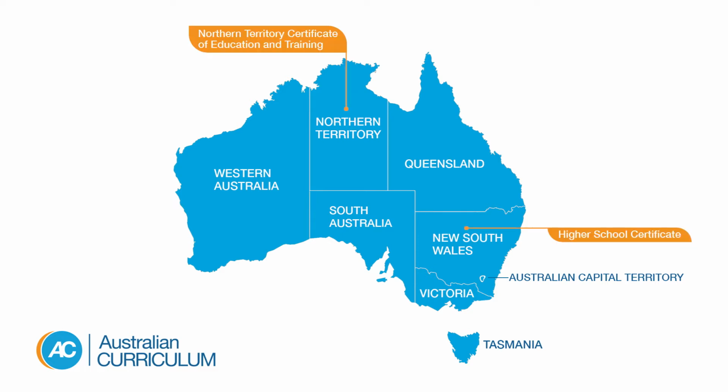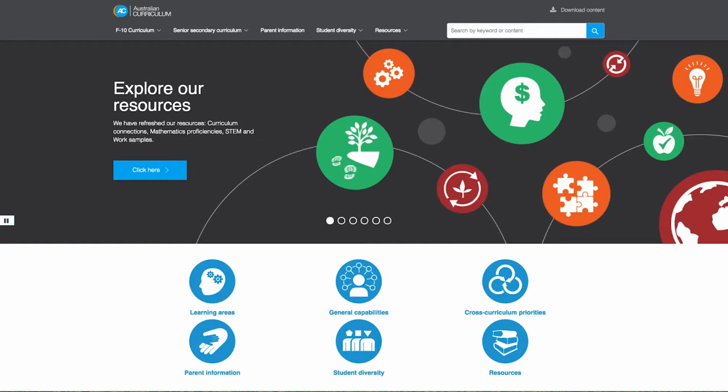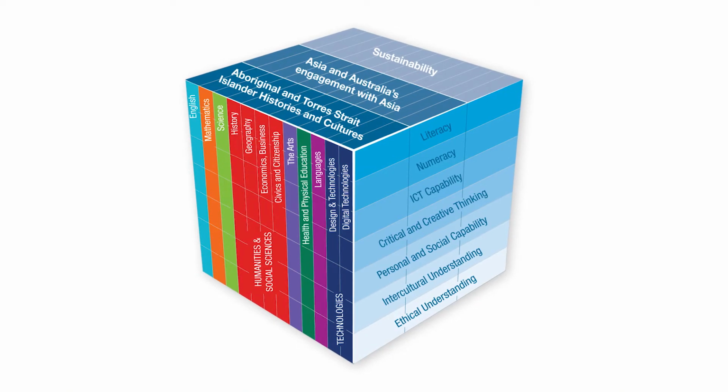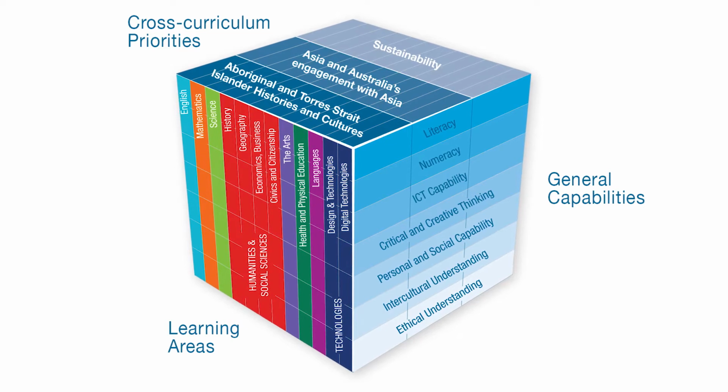After completing their studies in year 12, Australian students are awarded the certificate or credential determined by the state or territory in which they live and learn. The Australian curriculum sets the expectations for the learning of students across the nation. It integrates the 3 dimensions of learning areas, general capabilities and cross-curriculum priorities.